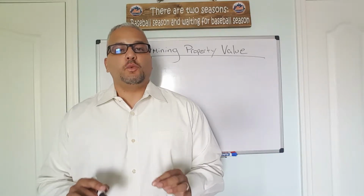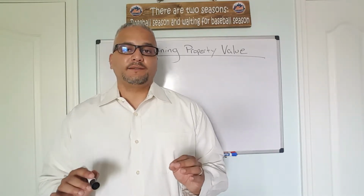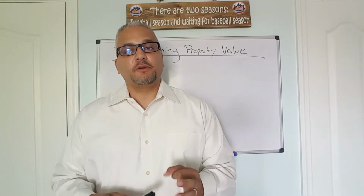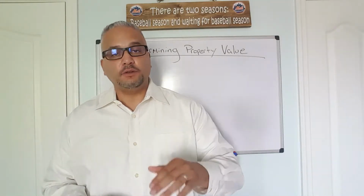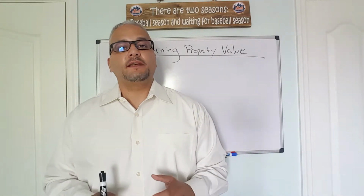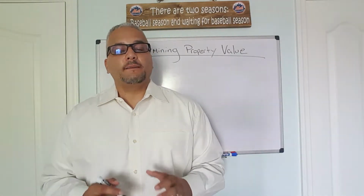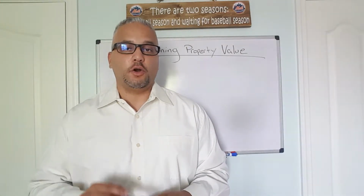The first thing you want to do when you're determining your property value is you want to look at houses that are the same building envelope as your home. So what do I mean by that? If your house is a 3-bedroom, 2-bathroom, 1,400 square foot house, one level, you only want to be looking at houses that are similar to your house. You don't want to be looking at 4-bedroom homes. You don't want to be looking at a house that's 1,800 square foot if your house is 1,400. You want to be looking at houses that are the same building envelope as your home.